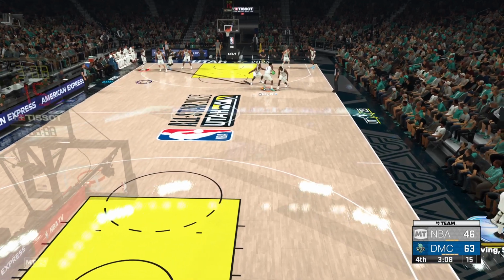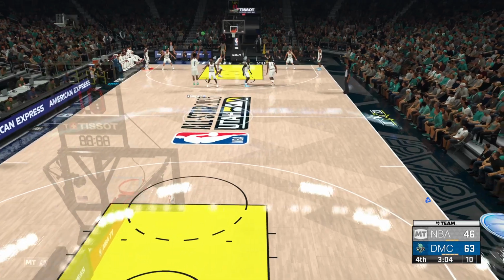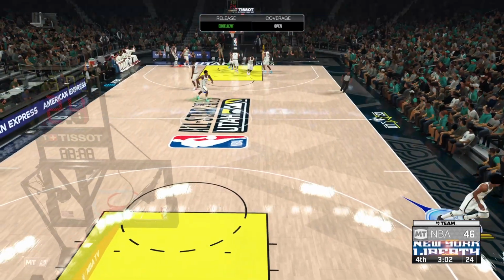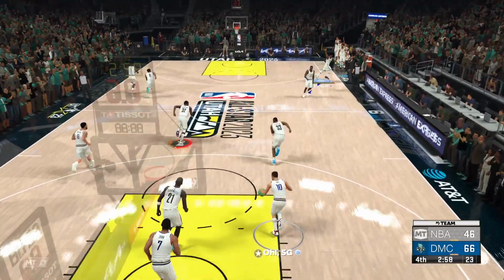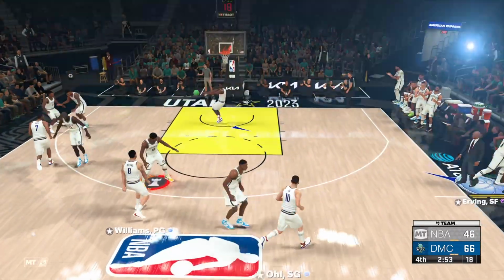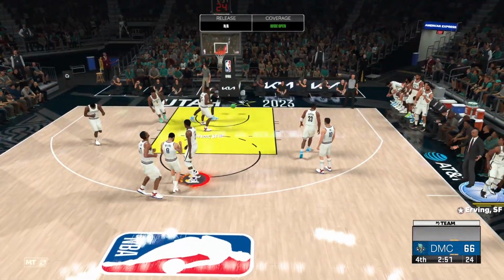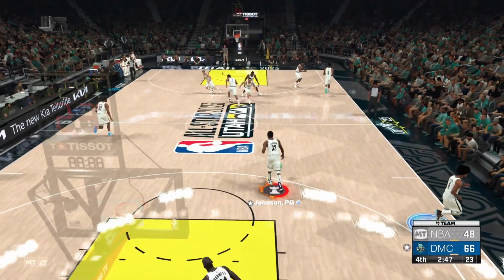Anderson against Gay. From the arc. Connects from downtown. Gay's got 9 points now in the second half. Doing his part to help stretch the defense. Gay looking confident from range. Here's Anderson, and he banks in the layup. It's not easy to work the ball inside in this league, but they've done it all night.